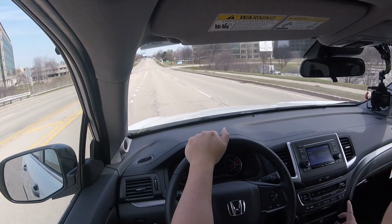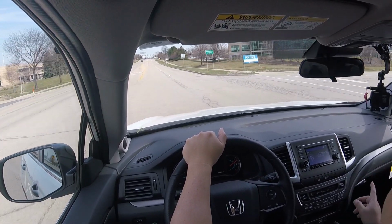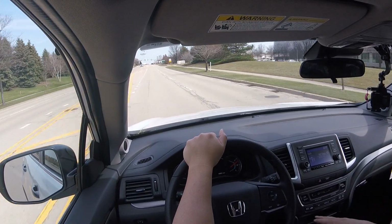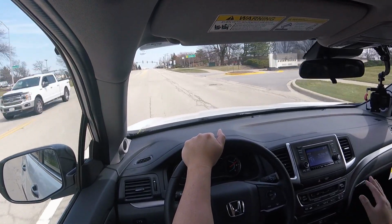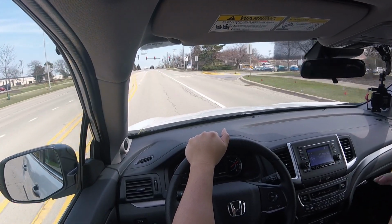Now, this LX that I'm driving starts at $33,000 with all-wheel drive, which is incredible value. And without it, just front-wheel drive is $31,000. To put that into perspective, that is a full $17,000 less than the top trim level, the Honda Pilot Black Edition. So let's start out with the good, because quite honestly, there is a lot of good to this Honda Pilot. Let's just start out with the size and space.